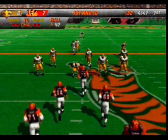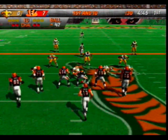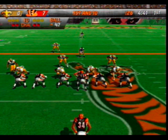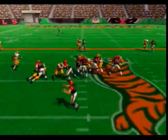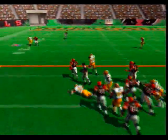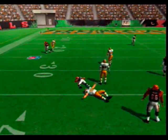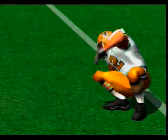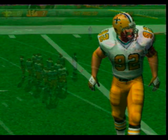Be physical. We're coming around. Keep it up. And they go with the delay. Baker is there for the tackle at the 33. They brought some extra people but couldn't stop him before he got the first.